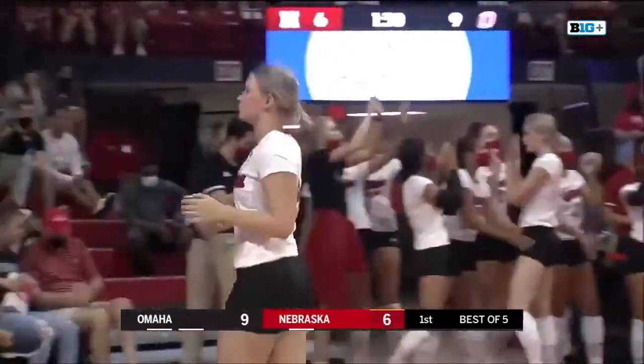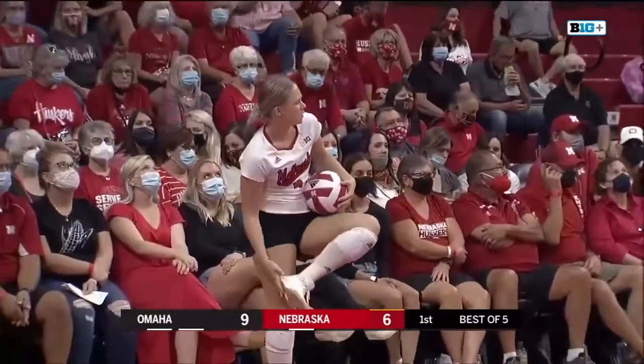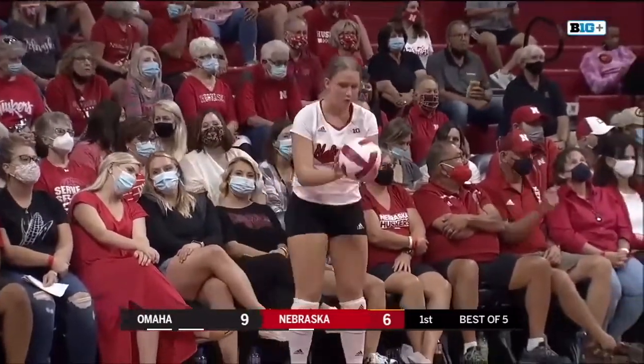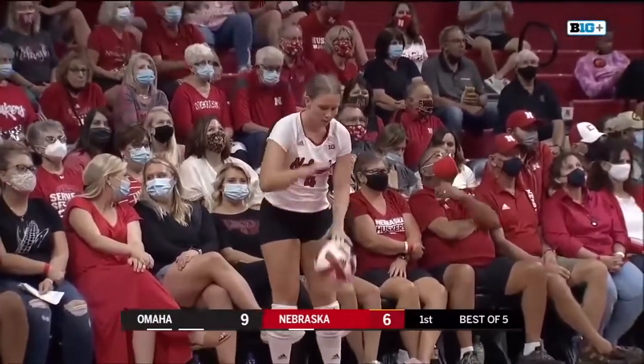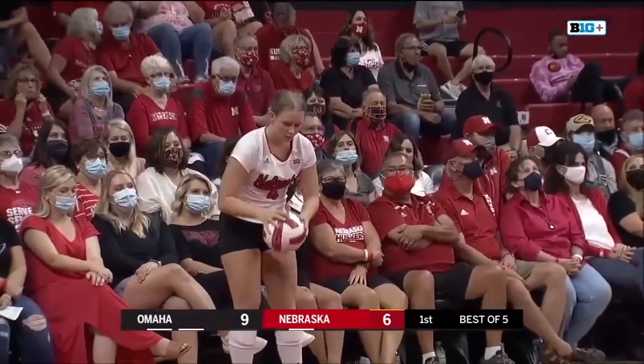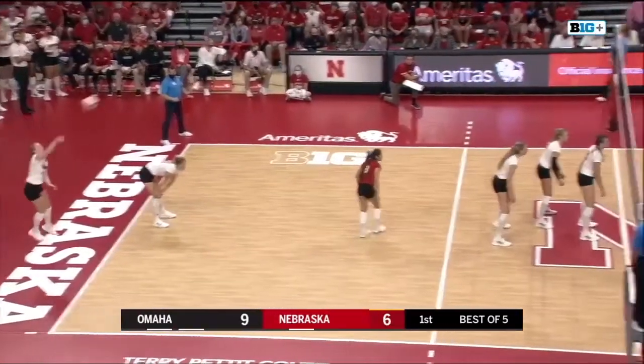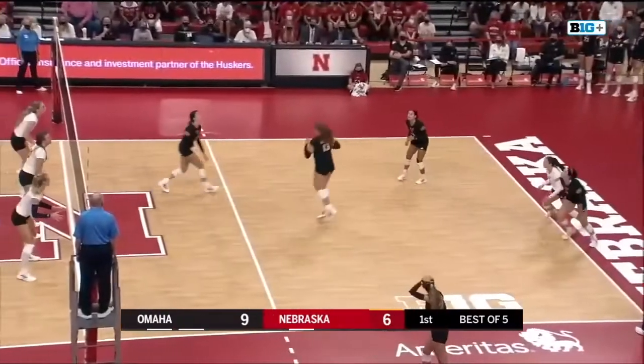Here comes the double switch. Whitney Lauenstein and former high school teammate from Waverly, Ani Evans, in there. Ani to serve. Down 3. It was 6 a moment ago. Huskers searching for their sea legs. Came out a little wobbly. Ani sails this one. Would have been long.